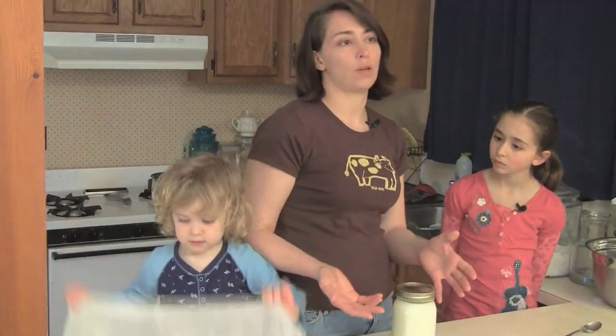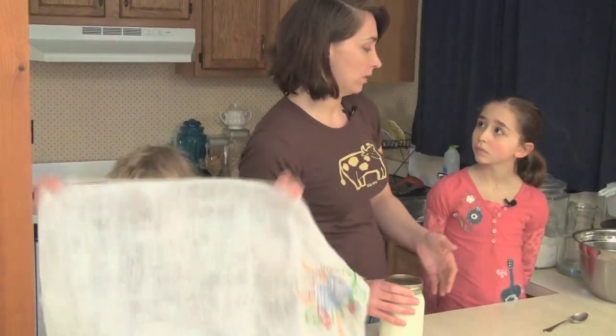So we need to keep the yogurt warm, but not hot, for at least 8 hours. This is actually a little flexible. If you like really thick, tangier yogurt, you want to leave it for a little longer. And if you want your yogurt a little bit thinner or you don't want so much tanginess to it, then you can do it for less time. So I generally do it overnight for about 8 to 10 hours.